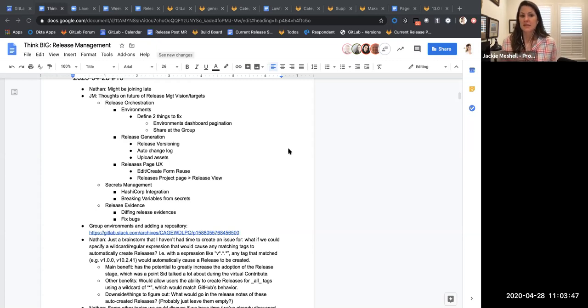The next piece that I'd like us to start thinking about is release generation. Now that we have that MVC of being able to generate a release from the CLI that Jaime created, we can start expanding that CLI to have release versioning, an auto change log, and uploading assets.